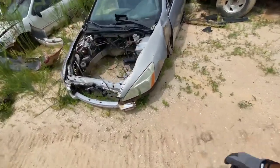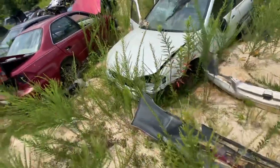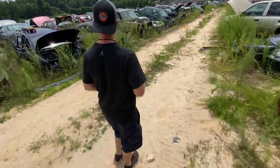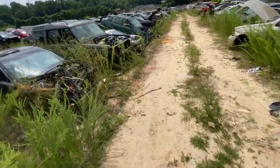Here's this 8th gen Accord, or 7th gen Accord, my bad. Wow, guys, such an experience.